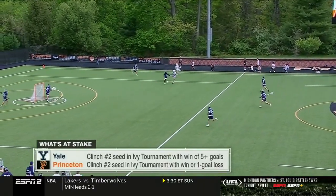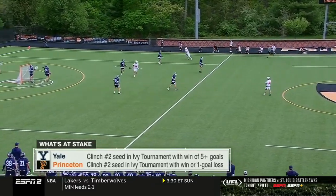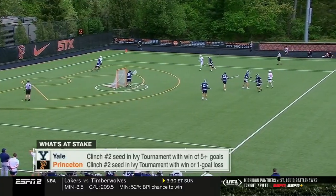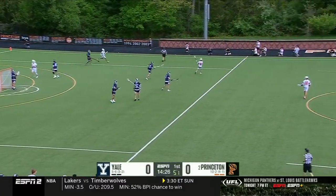We'll see if he is going to be able to come in today and help Yale try to clinch a number 2 seed. They're going to have to win this one and win this one big. 5+ goals, they grab the number 2. And Princeton clinches the number 2 in the Ivy tournament with a win or a 1-goal loss.